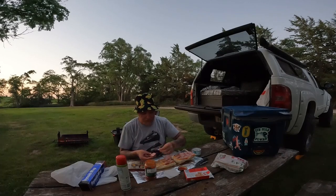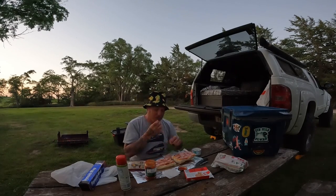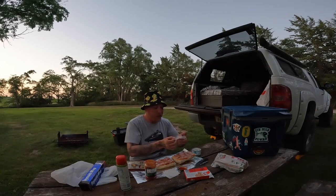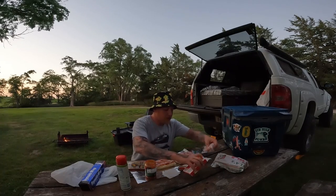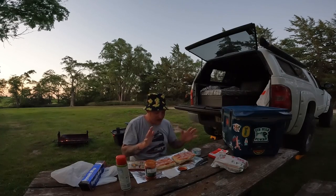Little Matt's out here getting me again. I've got the campfire going, I've got the thermacell going, and I've got the citronella candle going. One for me. And the only things bothering me are these super tiny little gnats.